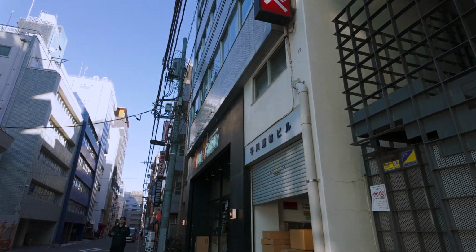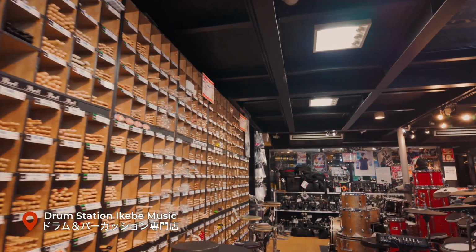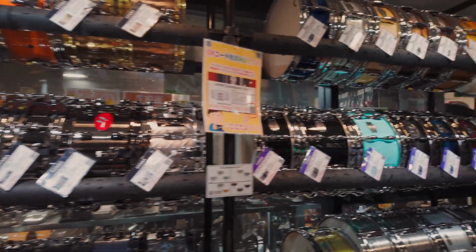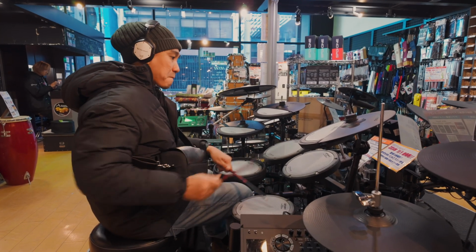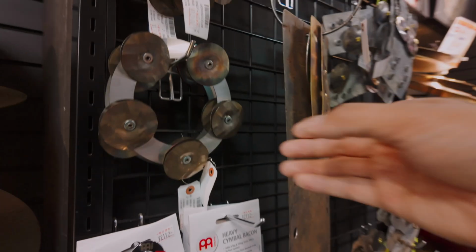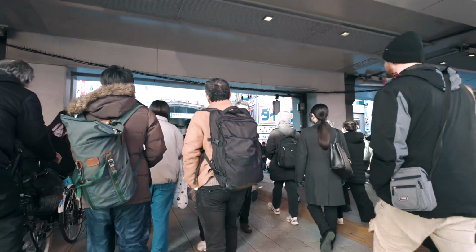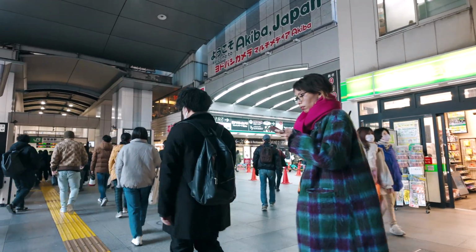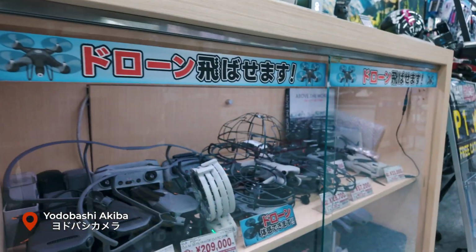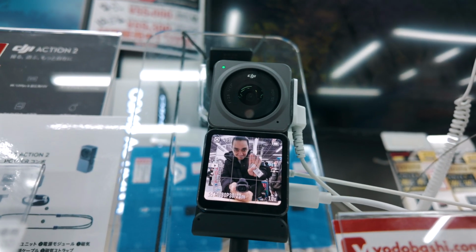Of course, no Tokyo trip would be complete without my pilgrimage to Drum Station in Akihabara. Next, we headed to Yodobashi Akiba on a mission to find the elusive and always out of stock Osmo Pocket 3. Good thing they had it in stock.